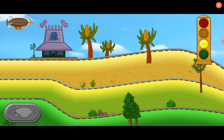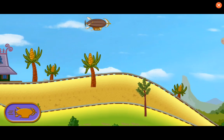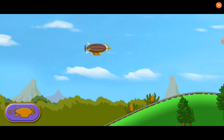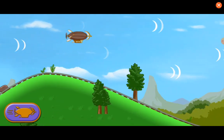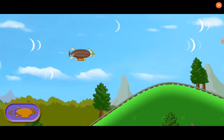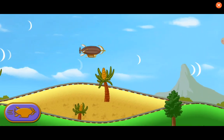Ready, set, go! Press the power button to make the Zeppelin go up. Stop pressing the power button to go down. Use the wind currents to go faster. Try to keep the Zeppelin in the wind currents.